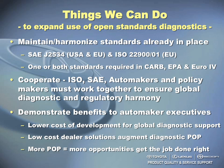You can't hold everybody to the 22900 standard, but you certainly could hold them to one or the other, or a combination of J2534 as the lowest common denominator and the ISO standard as the higher level. And I think you can do that just by modifying the ISO standard. People tell me that may be easier said than done, but I'm an optimist.